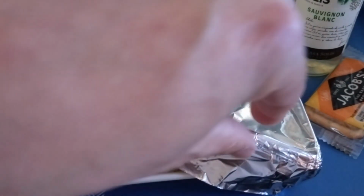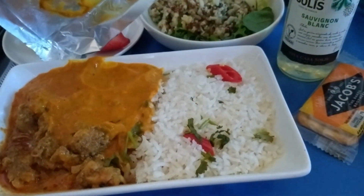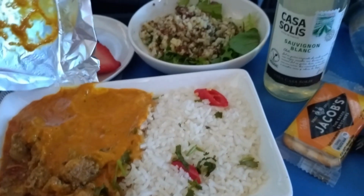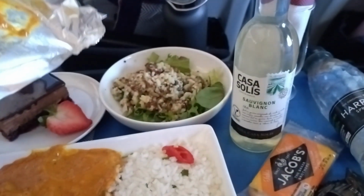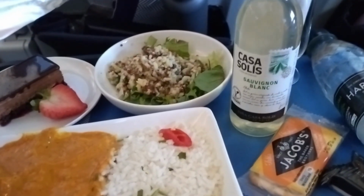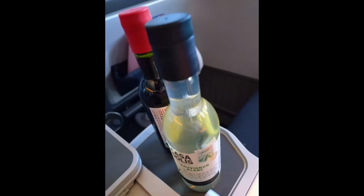Premium economy is fairly similar to economy in terms of service and food. It's not like business where they'll come and take your orders and all that sort of stuff. So it's very much based on the old trolley technique, although you do tend to get it before other people. Now, you do also get a little menu as well as a wet towel when you take off. It gives you an idea of what food to expect.